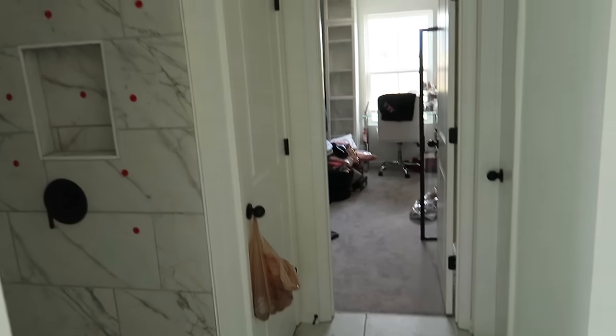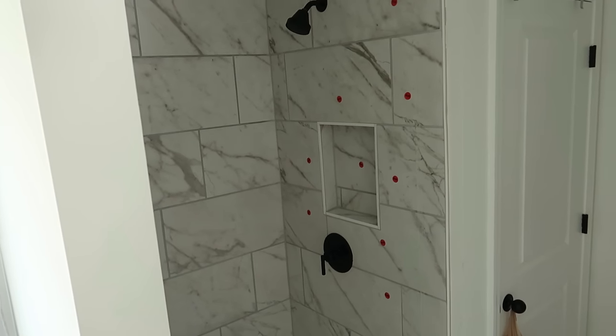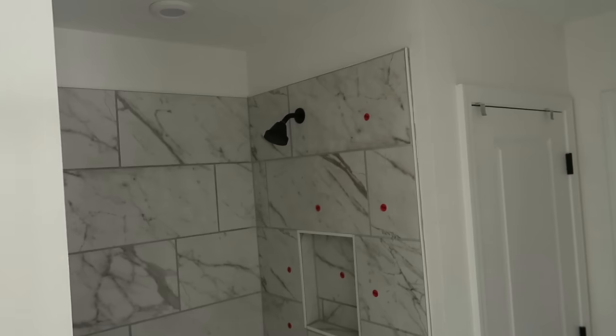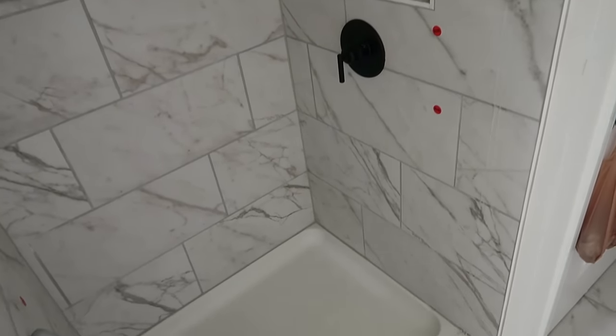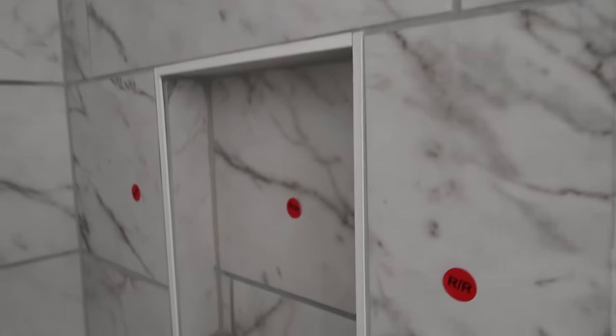Okay, y'all. It is try number three for our primary shower. It was marked about a week and a half ago with the additional tile that we have issues with.